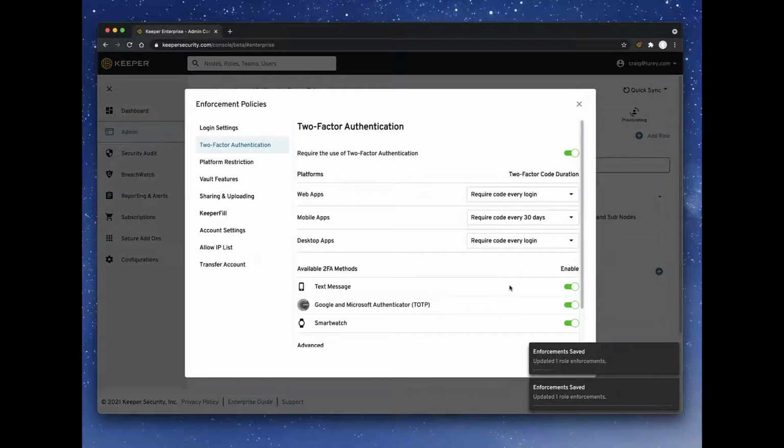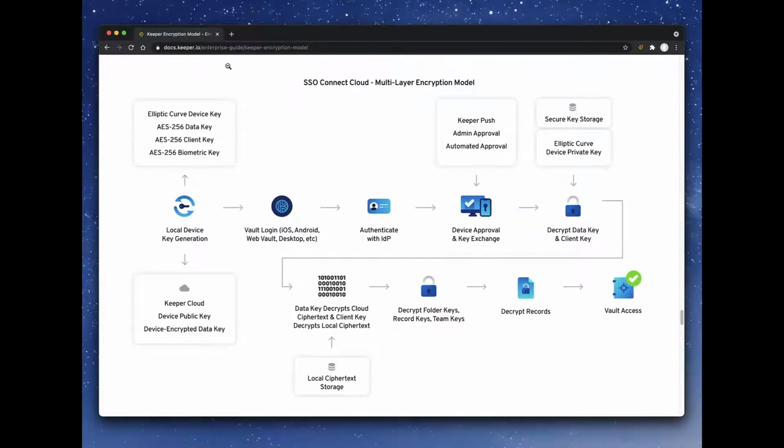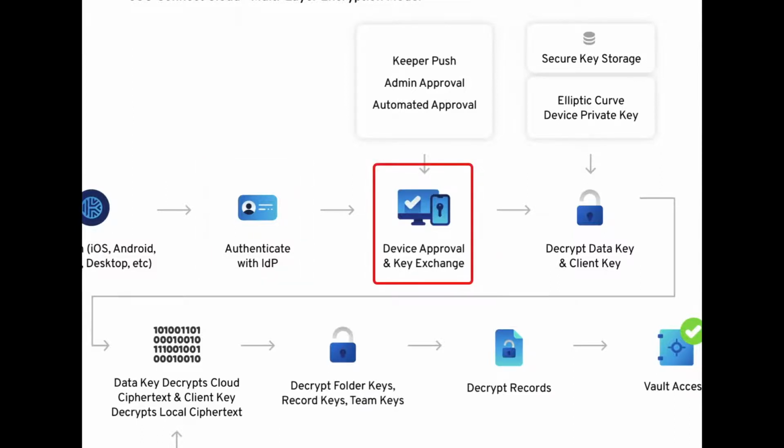For users who authenticate with a SAML 2.0 identity provider, two-factor authentication is typically handled at the IDP level. For example, many customers utilize Microsoft Azure's MFA solution and don't need to force another 2FA method on the Keeper side. Keeper's platform uses device verification methods to ensure that the user is only able to log in and decrypt their vault after a successful authentication from the identity provider.